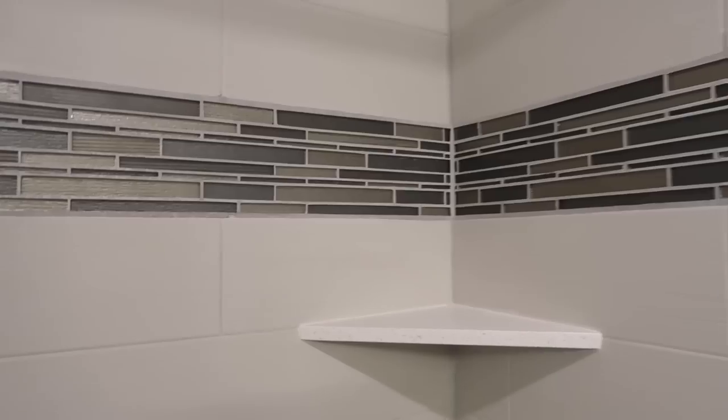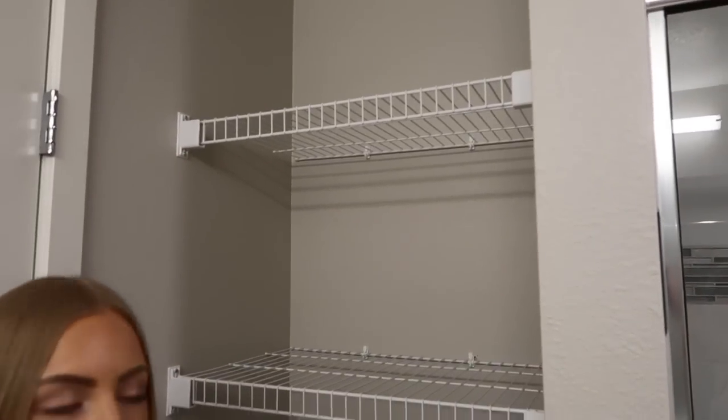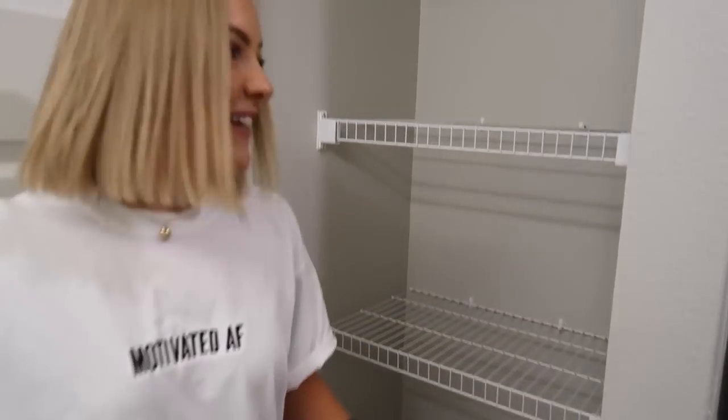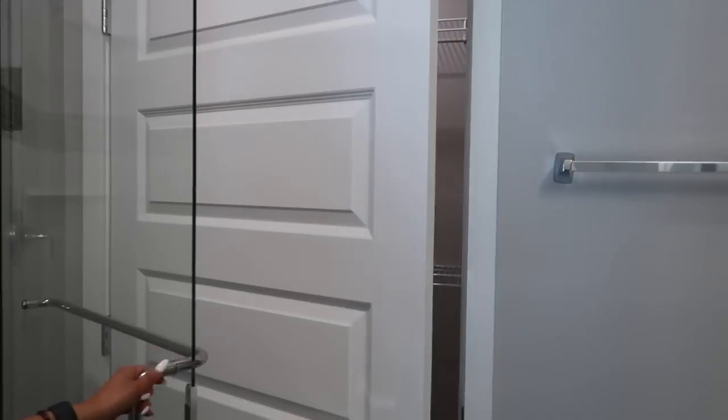Oh, this is awesome. And then, oh my gosh, I didn't even realize this. I didn't even know this was here. It's the little things. The storage here is actually amazing. Yeah. Let's check out this closet.